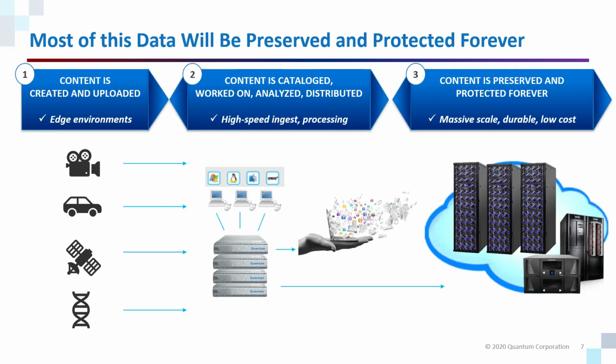So the data is growing at exabyte scale very quickly, high volume, high velocity. And the second important point is most of this data is going to be preserved and protected forever. We see this as a general use case or workflow when it comes to these large unstructured data sets. The first thing is when the content's created, it's being created by a machine or a device. It's not being created by a human being. It's one of the things that contributes to the scale and the volume of the data being created.